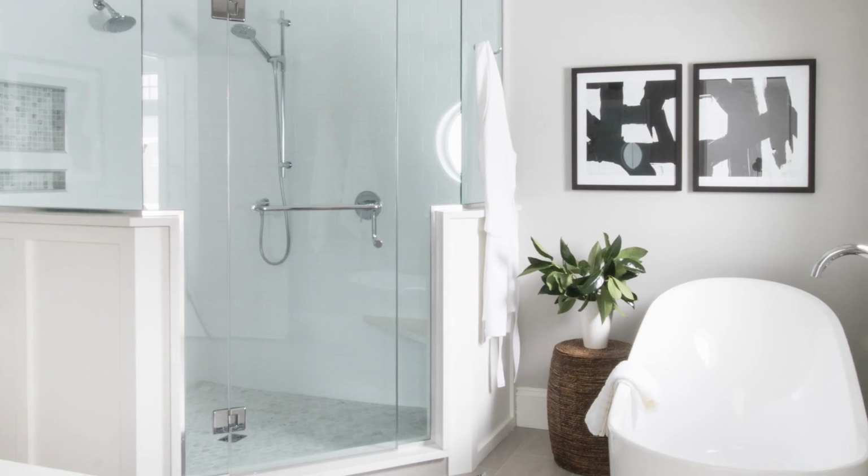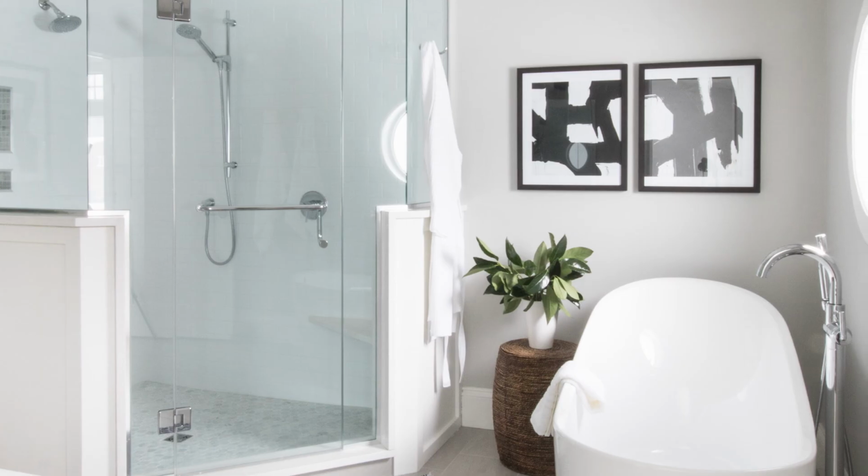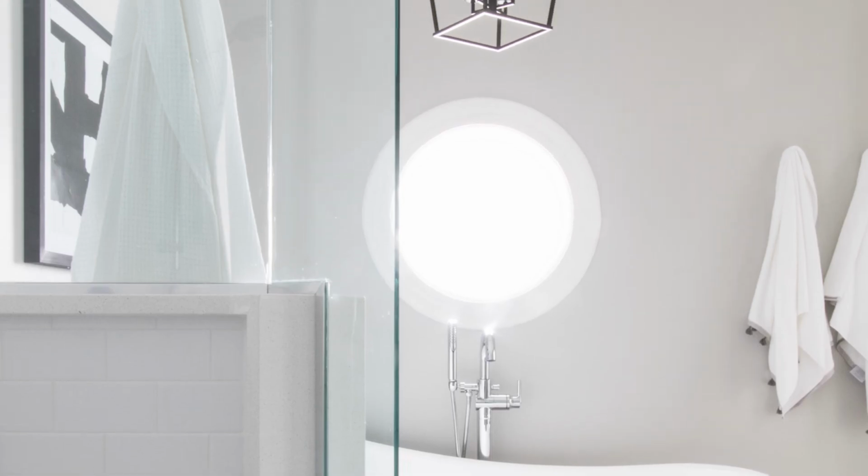Taking out that big chunky tub really brought this to life. We put in a freestanding tub, which actually right above it there was a circular window, which really brought that kind of nautical feel to the home. And I love that window. Yeah, love how that all came together.